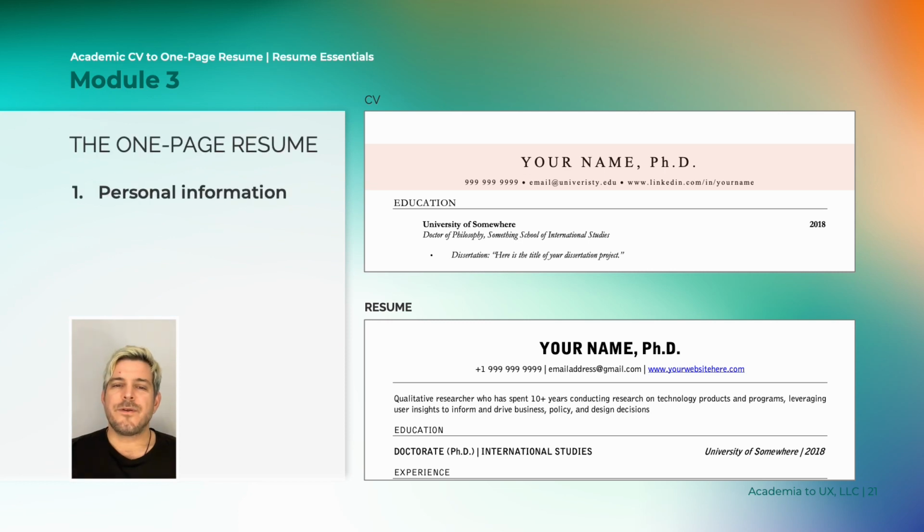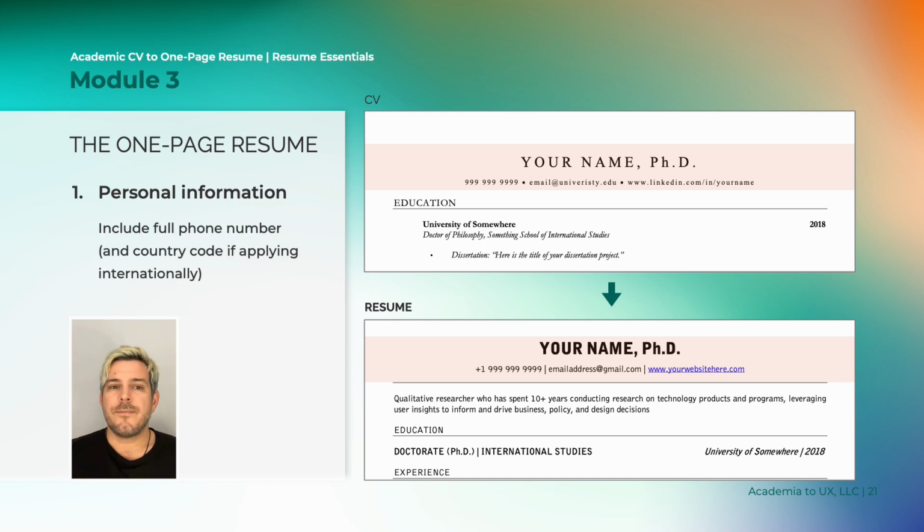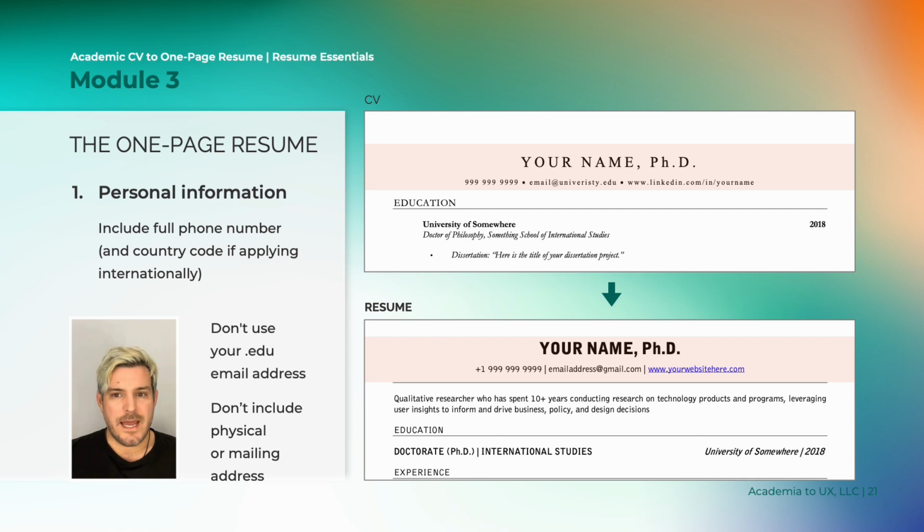At the top of your resume, you'll want to start off by putting your name and academic title. Below that, put your full phone number along with a country code, which can be important if you're applying to international or remote jobs. And although it might seem counterintuitive given how much you've accomplished in academia, don't use your .edu email address, as this will make you look like a student and just undermine the professional persona that you're trying to project. And you can go ahead and omit any physical or mailing address because this just takes up space and you won't communicate via snail mail with any potential employer.